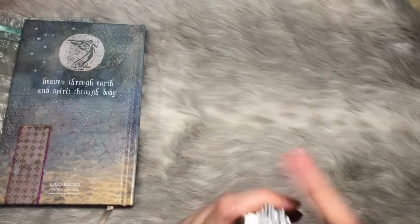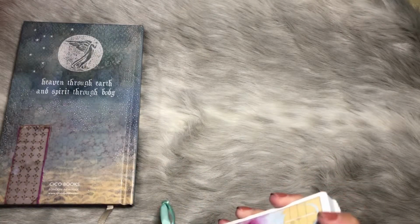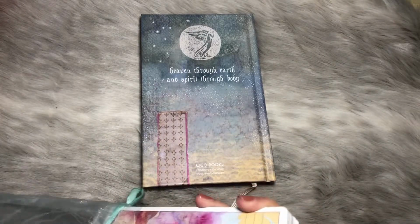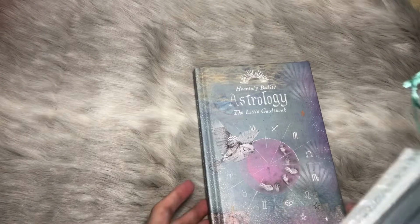Beautiful. Lovely. This is by Kiko Books. Okay, I didn't mention the publisher. So this is by Kiko Books, and the deck is by Lily Ashwell. That's the Heavenly Bodies Astrology Oracle deck.